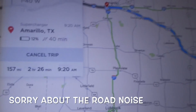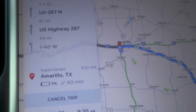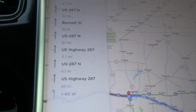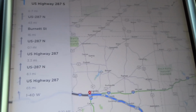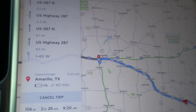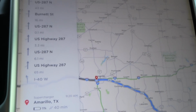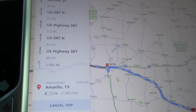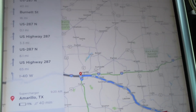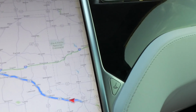Charger, because I started burning more electricity than I wanted to. I'm ending up now with 11% in Amarillo, and I don't want that. So I will stop for a short time at the supercharger and then also check my air pressure. It's a little bit low. I want to have it as much as I can, and then we'll see.